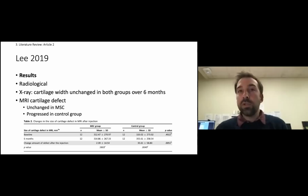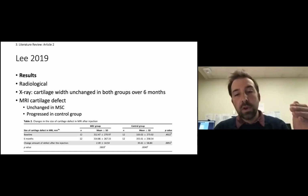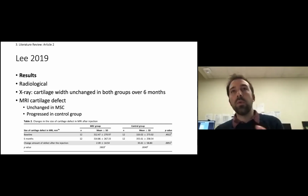What was interesting here is that they did report on between group significance. The control group deteriorated over time, whereas the MSC group stayed stable. So they didn't improve, but they just didn't get as worse as the control group. And we obtained statistical significance within the MSC group before and after, and at the 6-month timeline between the two groups. So that was interesting.